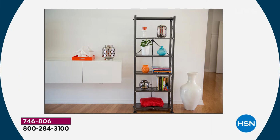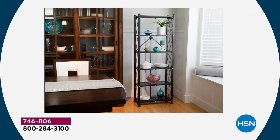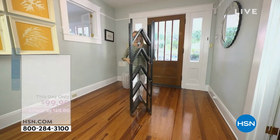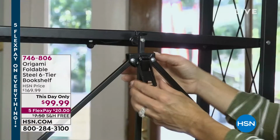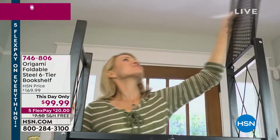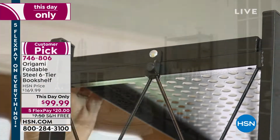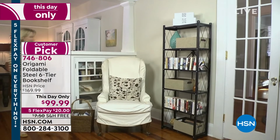Check this out. Any type of living room, right? You could be in an apartment, in a studio, or in a 6,000 square foot mansion. Wherever you have about 24 inches of wall space and about 60 to 65 inches high, you could literally bring home a bookshelf. And you don't have to figure out how to get it into your truck or your car. It's free shipping and handling. We deliver it directly to your door and you literally put it together with a couple of toggles and that is it.